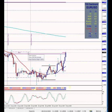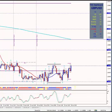Will it break out to the upside? That is the question. It's looking good, but it's got to break out first. I'd like to see a break of 130.80 before I go long. Right. Remember, trading is about sitting on your hands. Don't jump the gun.